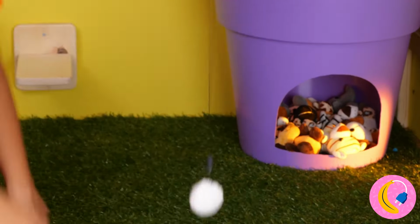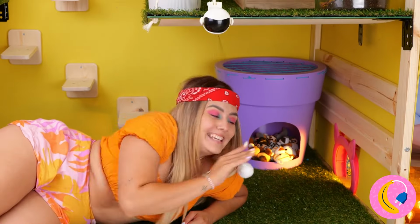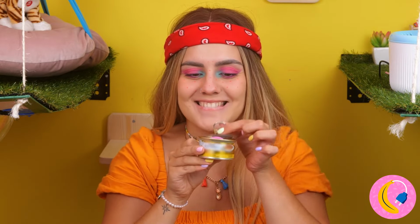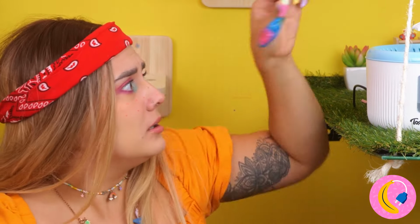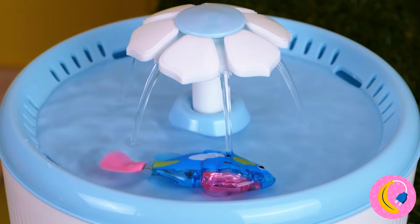Cats sure have good taste. This looks fun. Cat food? Maybe we should leave some things to the cats. Oh, it's just a toy. And we've got the perfect place for it. You know, it's a little small. We need to think bigger.